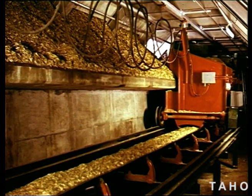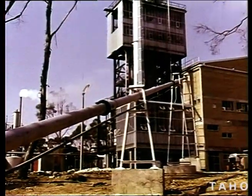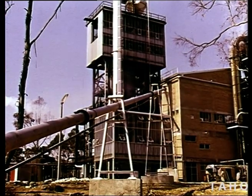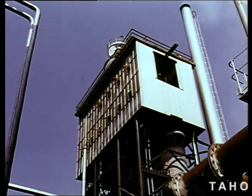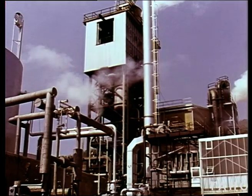The chips travel through the conveyor tunnel and are blown through a 6-inch pipe to the chip storage bin on top of the digester tower. From the bin, they are metered into a low-pressure pre-steaming vessel where they're mixed with the cooking solution.